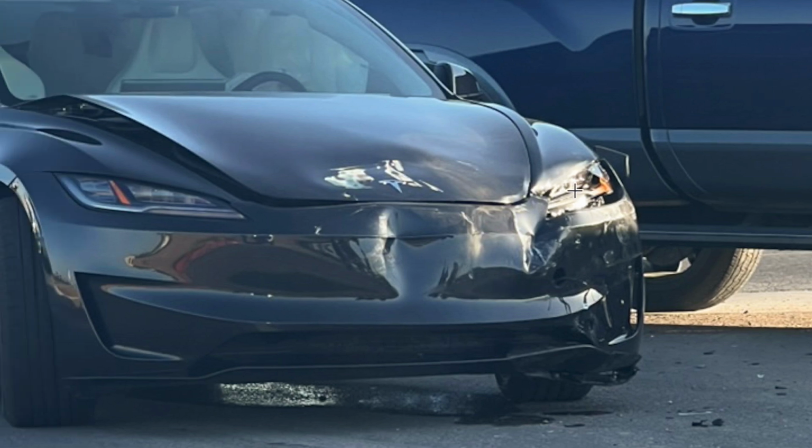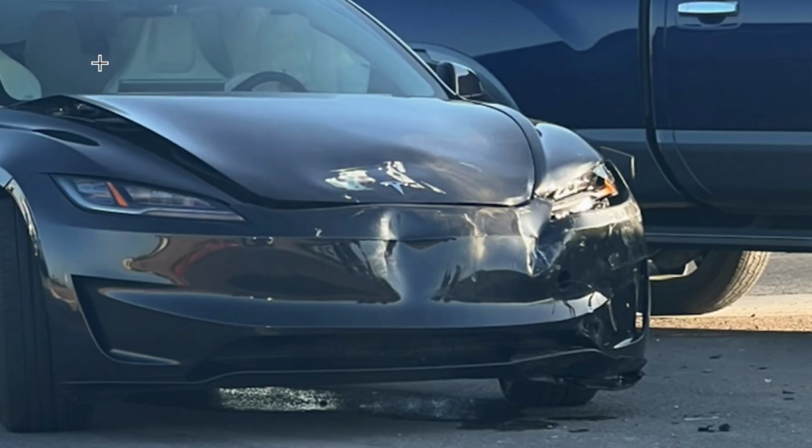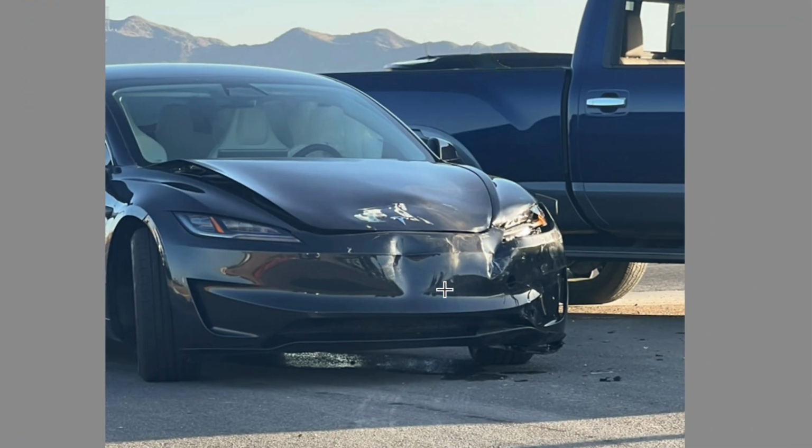My door was actually fine. The door wasn't hit at all. One of the tires and wheels was damaged. And so just looking at this, you can see in the interior, the airbags are all deployed. Every airbag went off except for the front passenger because there was no one in the seat.